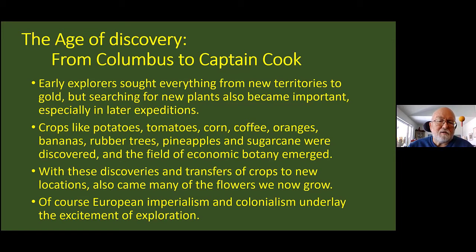And botanic gardens began to play a big role in developing those crops from particular plants brought back by the explorers. And some of those were flowers. So we begin to have the flowers that we now grow. I'm not going to talk about European imperialism and colonialism and what we did to the rest of the world, but I do want to acknowledge that the Age of Discovery has a very negative side to it.